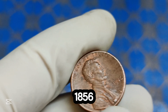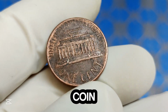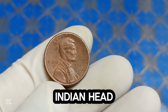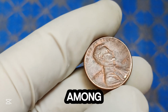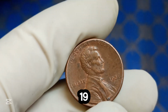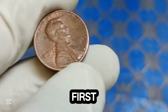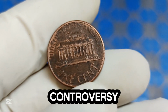By 1856, the large cent was replaced with a smaller, more convenient coin called the Flying Eagle cent. It was the beginning of the modern penny as we know it. From there came the Indian head penny, 1859 to 1909, a favorite among collectors, and then the iconic Lincoln cent, first minted in 1909 to honor President Abraham Lincoln's 100th birthday. Fun fact: the Lincoln cent was the first U.S. coin to feature a real person, and it caused quite a controversy.